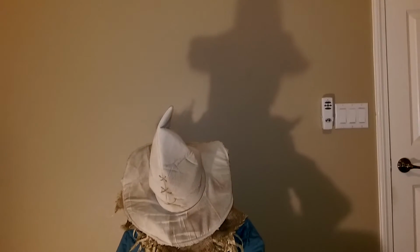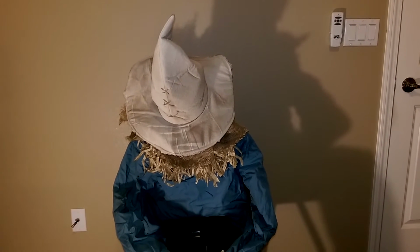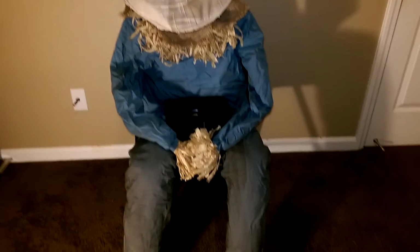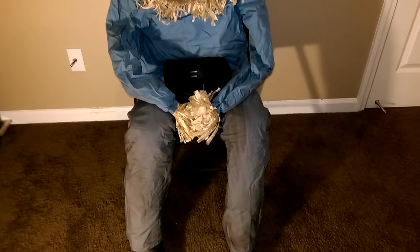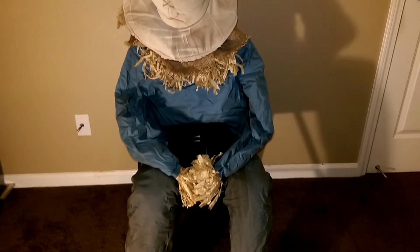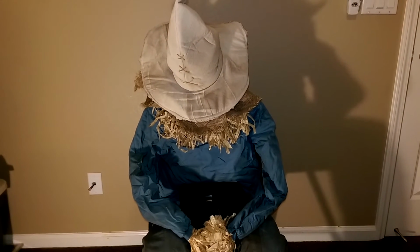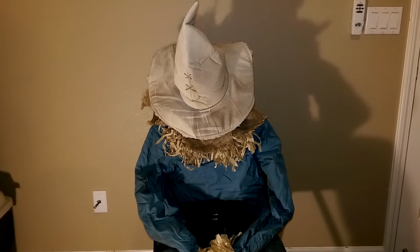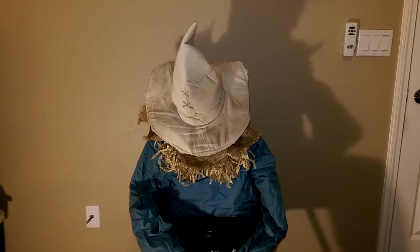And today I will be reviewing the Sitting Scarecrow. This is from Tekky Toys, and this is a Spirit Halloween exclusive, brand new for 2016. This was one of the first sneak peeks of this year, made available through the website. And when I had first seen the picture on Spirit's website, I absolutely fell in love with the prop. I thought it looked incredible. It was definitely a different and unique prop.